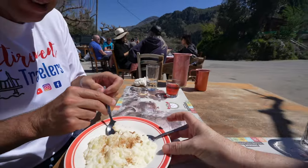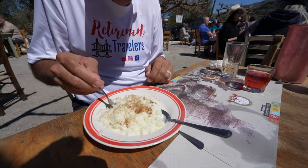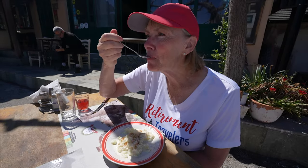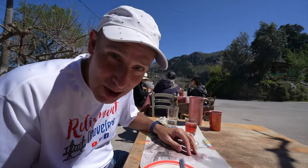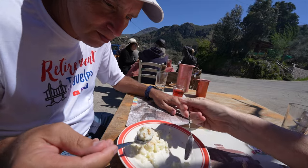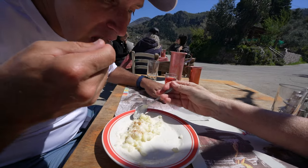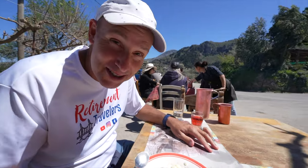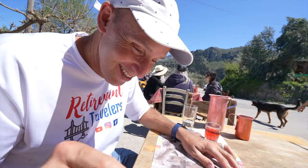Give it a taste. Excellent tapioca, like giant tapioca, monster tapioca. I can't tell if it's tapioca or rice. Rice pudding? It's rice. Are you saying there's no such thing as giant tapioca? I don't know. I don't think so.